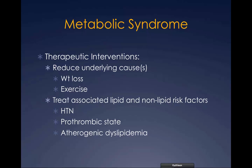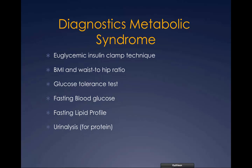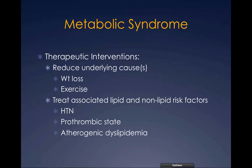Anyway, metabolic syndrome. Where we left off, we talked a little bit about fasting blood glucose, fasting lipid profile, urinalysis. And basically with metabolic syndrome, it's the ability of insulin to stimulate glucose disposal. It varies at least sixfold in healthy individuals. And approximately 1/3 of the population is most resistant to this action of insulin, and they are at greatest increased risk to develop a number of adverse clinical outcomes.